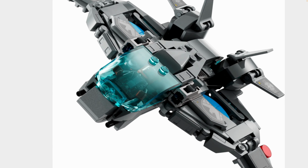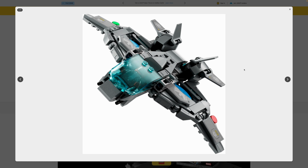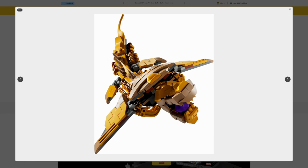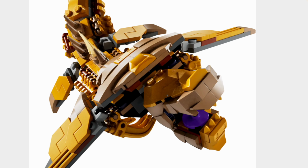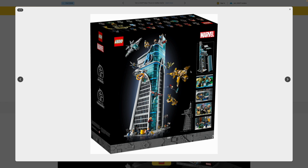Here's another look at the Quinjet. I mean, it looks good. I have nothing else to say about it. A lot of stickers on something so small, but I think it's necessary to bring in the detail. Here's the Leviathan. I think it looks great. Like, it couldn't look better at this scale, in my opinion. I really hope we see a large set of this someday. I can't believe we haven't yet, but villains are so lacking in Lego Marvel, like big builds for them. I would have loved to get like an $80 or $100 Leviathan set.